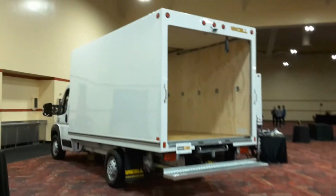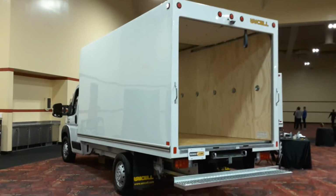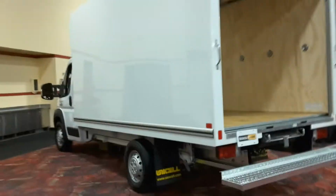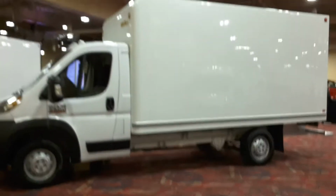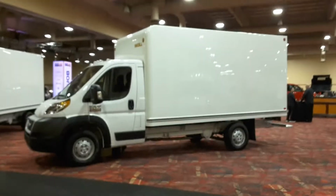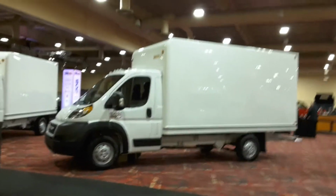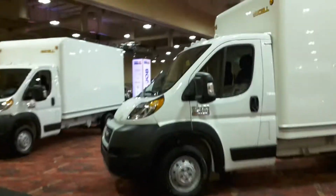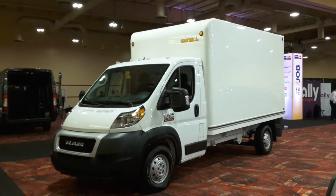Unicell box right there. Saves you gas. Because that's not steel, it's composite plastic there, I believe. Put your nice signage on the side of that. You're in business. There we go.